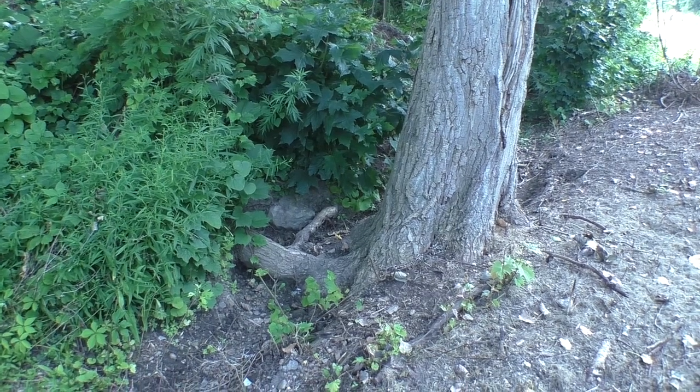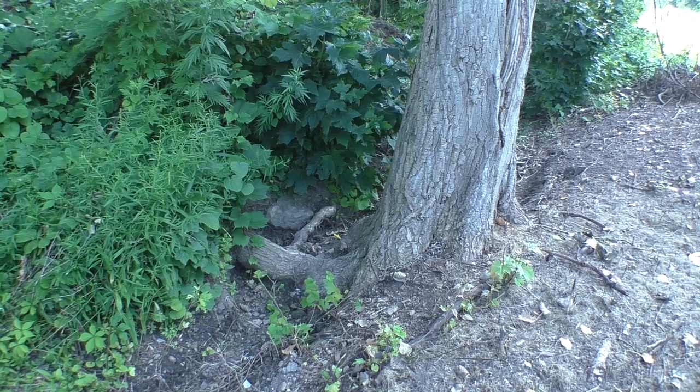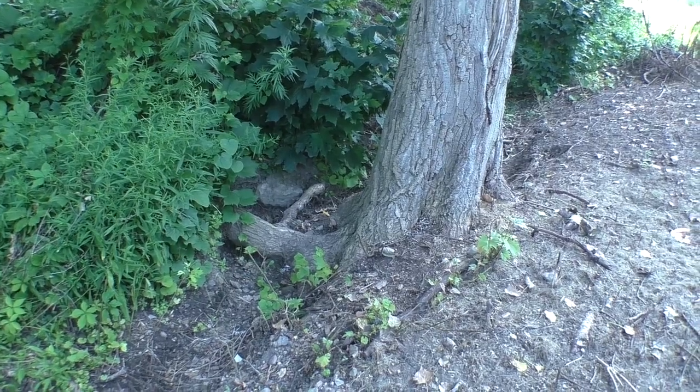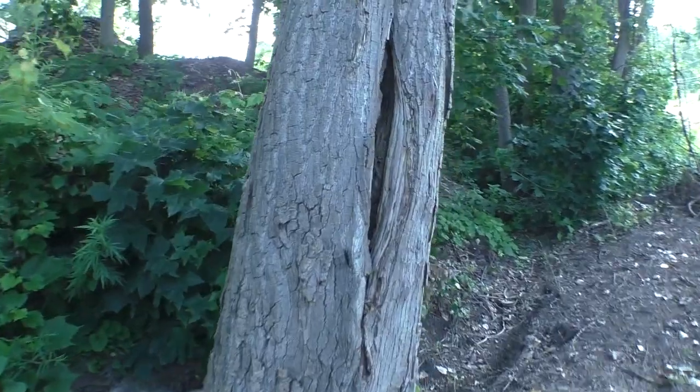Verizon said, nope, we don't do it. That it's the state. State is still insisting that it's a Verizon problem. They actually did come by a week ago, Monday, and said they were going to take this tree down. Why does this tree got to come down?